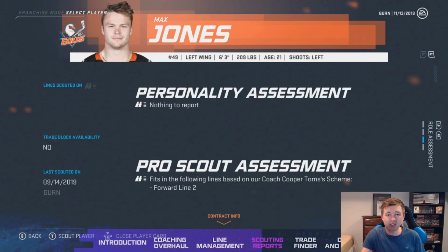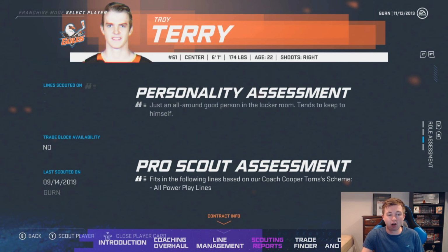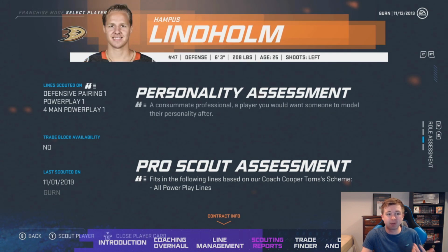With it being so important, they've actually added a new scouting tool. Here you can see Max Jones, Pro Scout Assessment, forward line 2. So that's where he's going to fit in on our team with our current coach. Troy Terry there, all power play lines. It really isn't great, so he's not even fitting in well on a forward line. Same with Hampus Lindholm. He's the number one defenseman, but he's not even going to fit in on one of our defensive lines very well, so it tells us he's not really a great fit for our team.